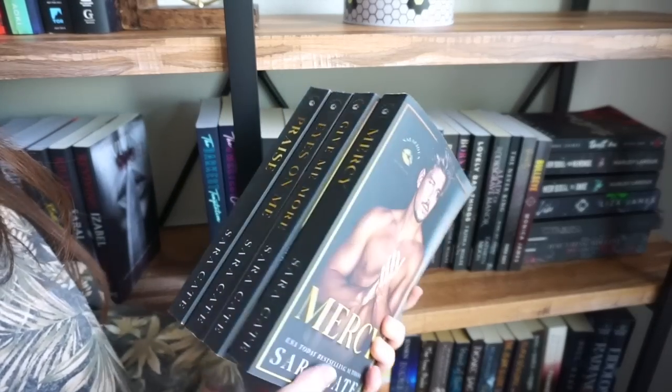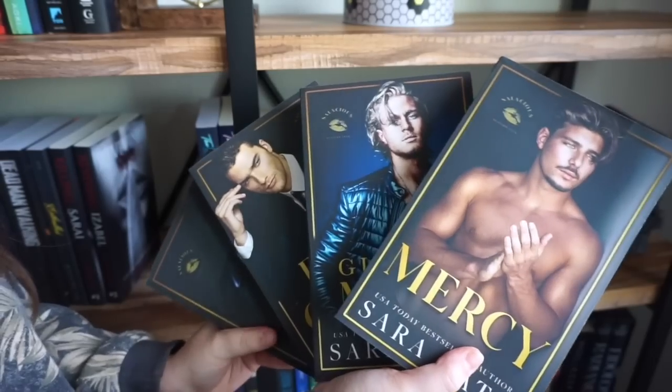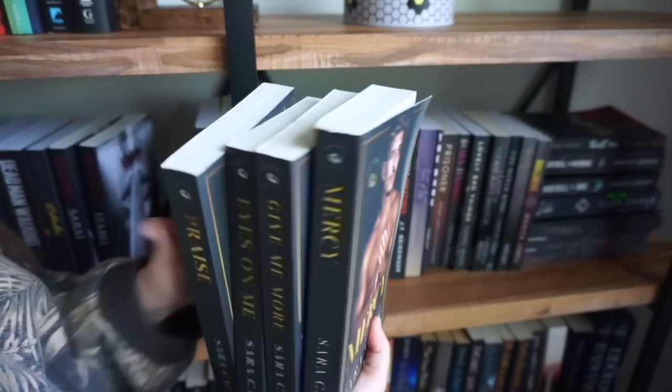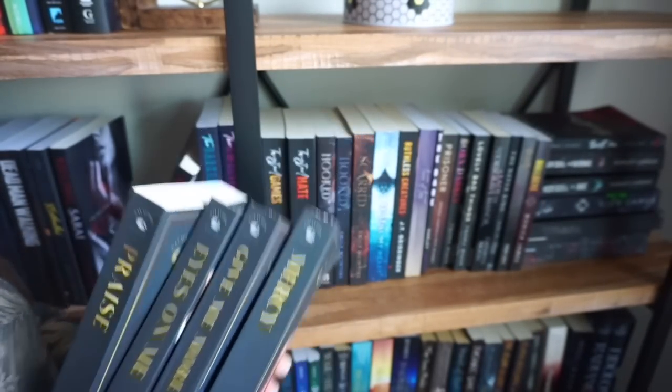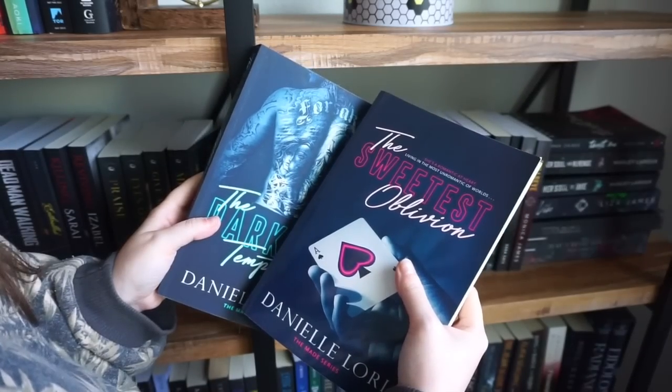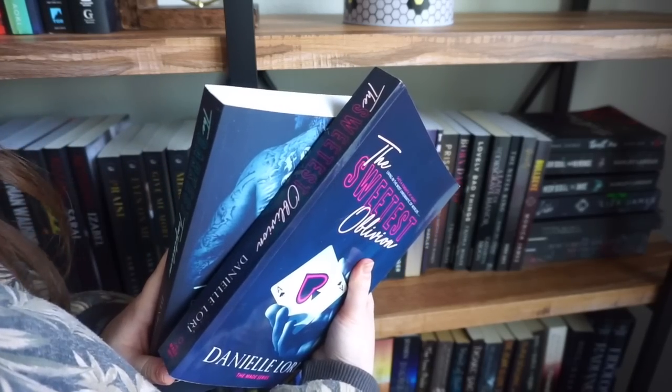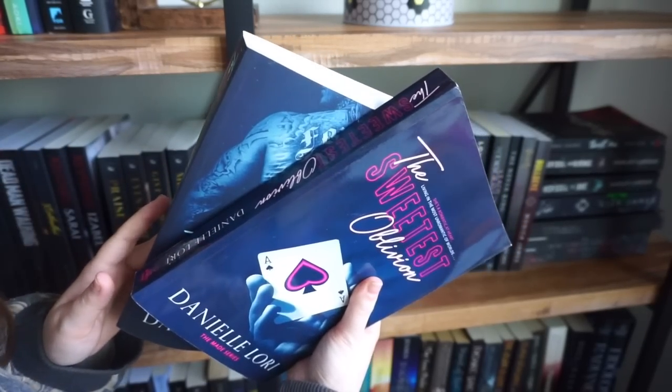Salacious Players Club series by Sarah Kate, which I've only read the first 2 books, but I really need to finish the series. These are like 5-star amazing. Okay, then I have these 2 books, The Sweetest Oblivion and The Darkest Temptation, but I've heard some not so great things about this author, so I think we're going to be getting rid of them.